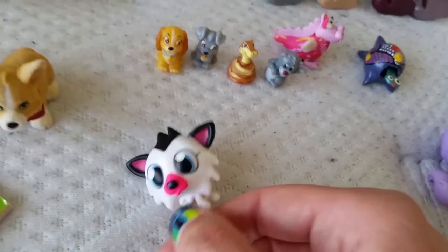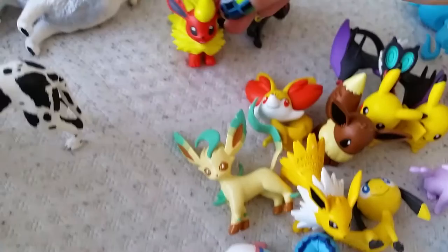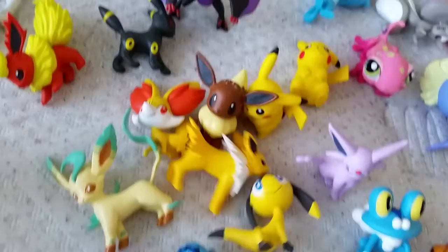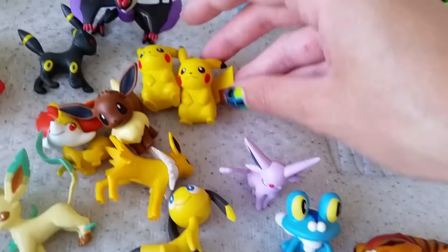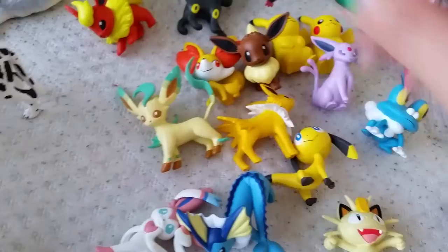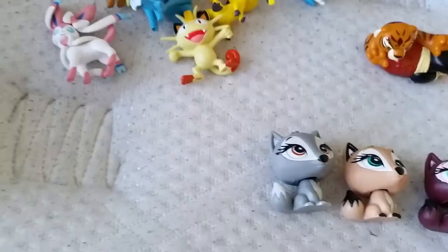And then all my other random Pokemons. I'm trying to collect all of the Eeveelutions. Flareon, Umbreon. And then this guy, he came with Jolteon. Fennekin. I got two Pikachus, which I wouldn't mind selling one. Just random. I was happy to get this one. All I need is Glaceon now. Meowth. So those are all the Pokemon stuff.